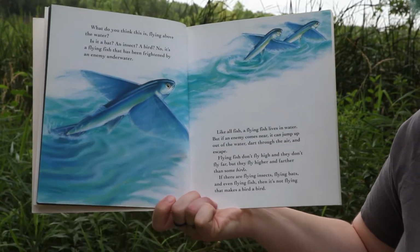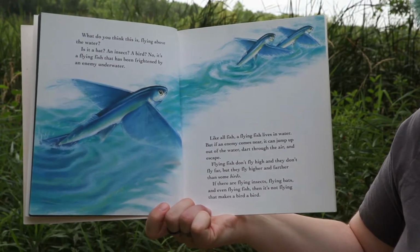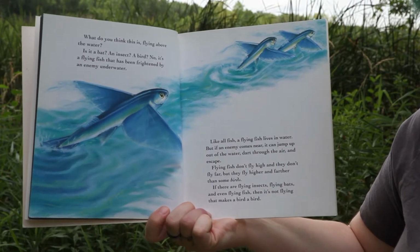Well, that's crazy. If there are flying insects, flying bats, and even flying fish, then it's not flying that makes a bird a bird.